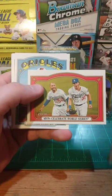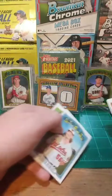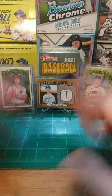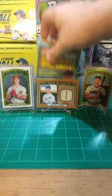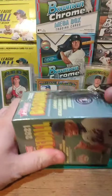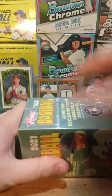MVPs celebrate the World Series. Get that out of here. Final box of Topps Heritage for tonight. Hopefully we got some last box mojo right here.